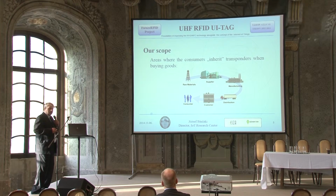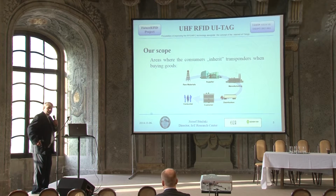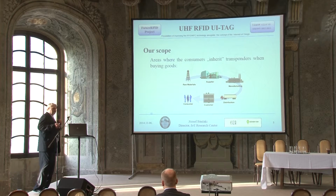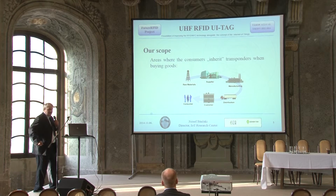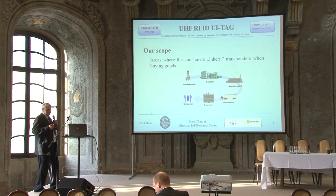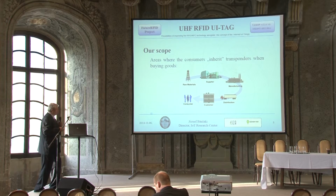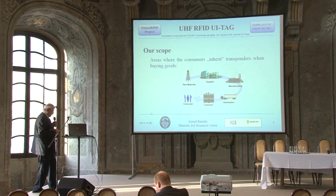So, for example, you can buy anything in the shop, for example, trousers with an RFID tag. You can choose to kill this tag, or in the future you can use any advantages with them. But there is another choice. In the next slide we can see. So we concentrate on the situation when a UHF transponder will be inherited when people buy goods.